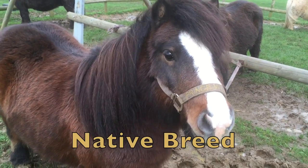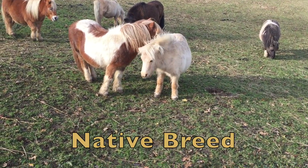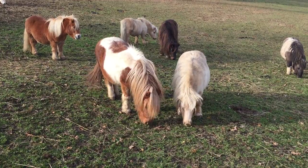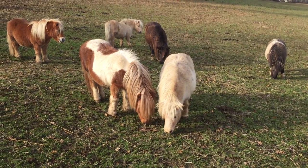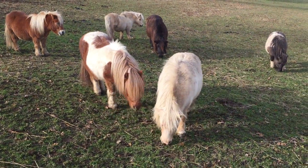Now, Shetland ponies are a native breed. This means they come from a place where they've been for thousands of years. Now, in the United Kingdom, we have 6 main breeds of native ponies, but the most famous and recognisable of them all is, of course, the Shetland pony.